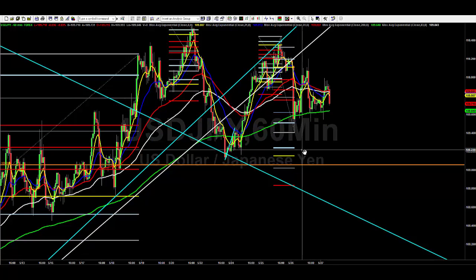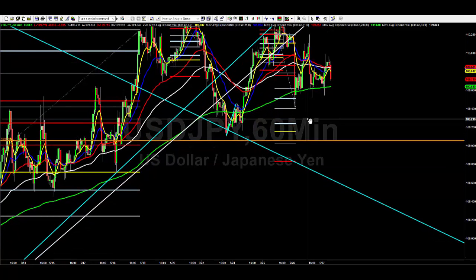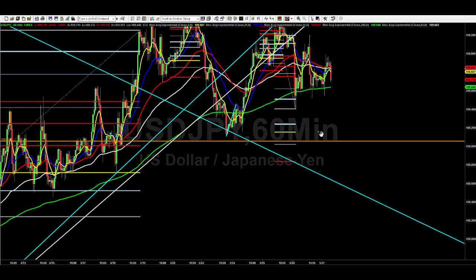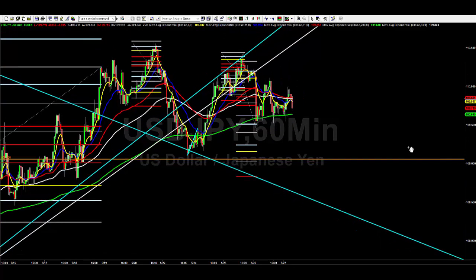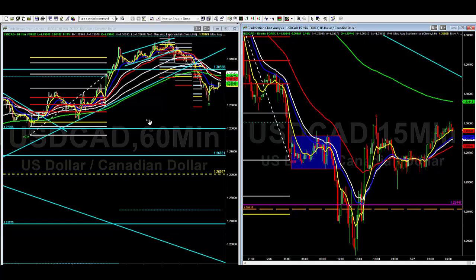So 109.20 could be quite a good little buy in dollar yen today, should we get down there, because that's also the 60-minute D, and also you're running down into that low level of the range. So if we do manage to get it down there, I'll certainly be looking at the slow stochastic and then potentially looking for a little buy in that one, because then that is following the major direction of the fib still.